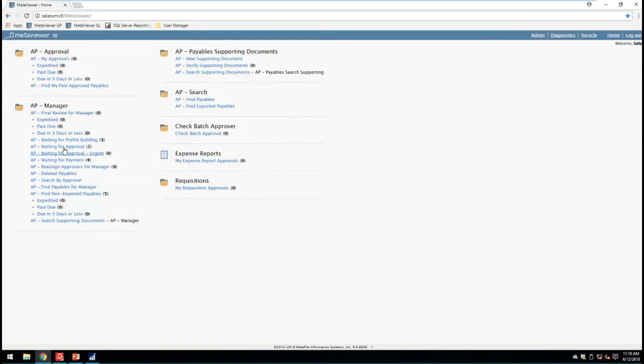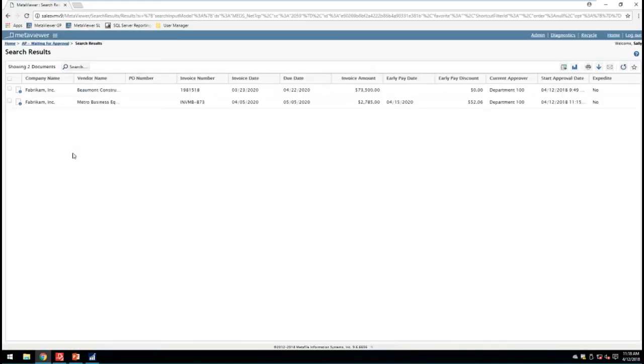If I wanted to see what's out waiting for approval, I can click on that, and it drills me down and shows all those documents. I can see who the approver is, who they're out with, and then I can drill down and look at that document.